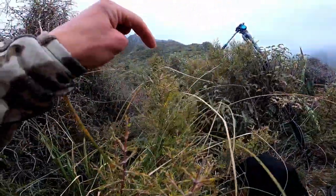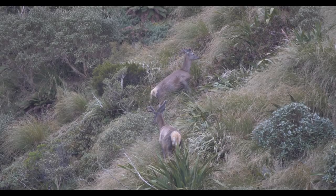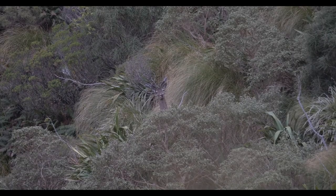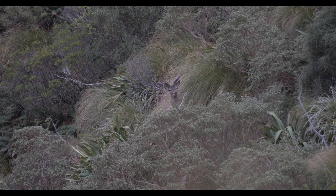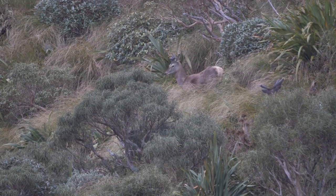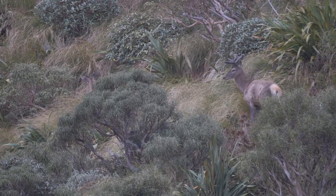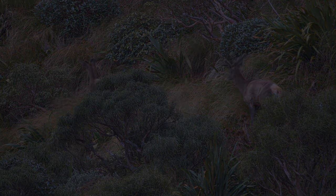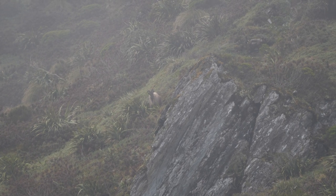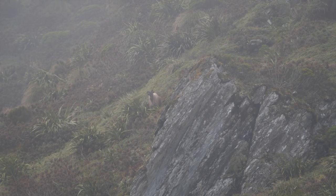Set up here. Stag just up here. A couple of stags in velvet we've been watching. But yeah, clagged in, so we're just gonna wait, see what happens. He's above the ears, eh?